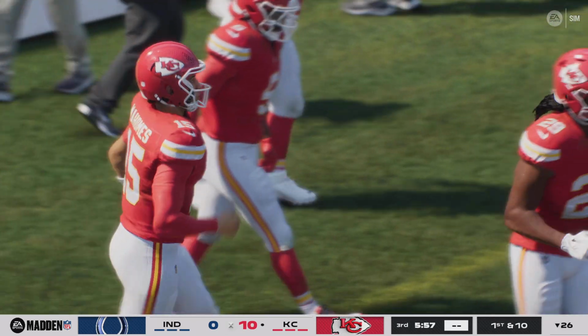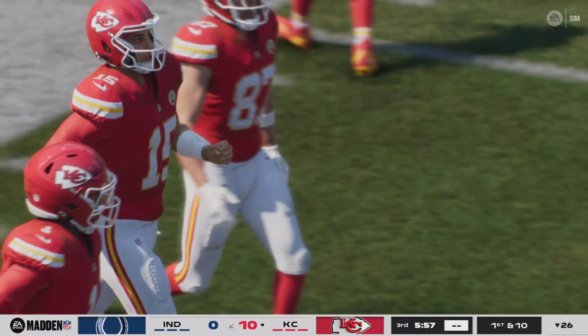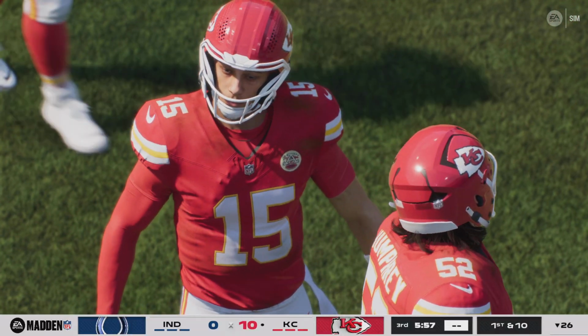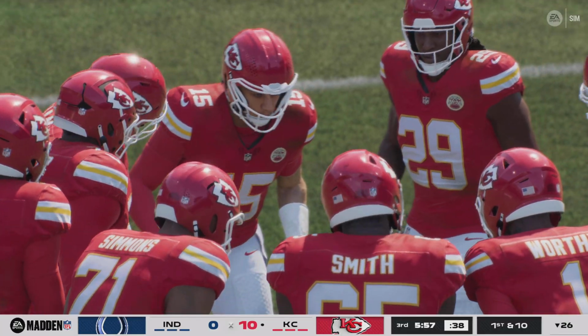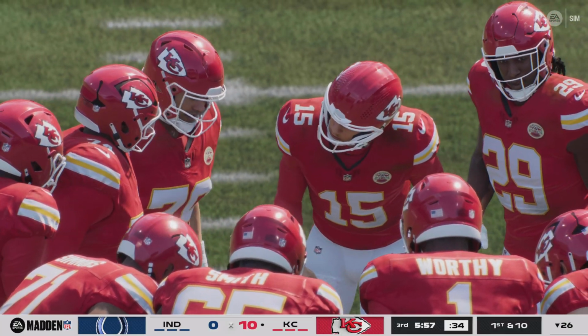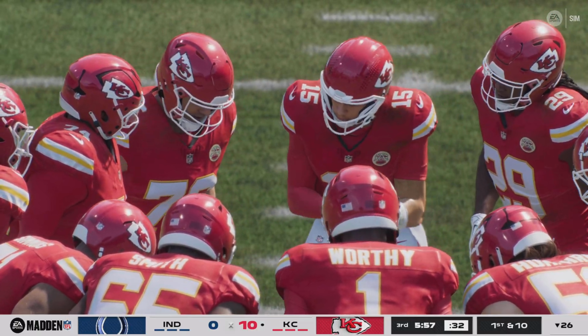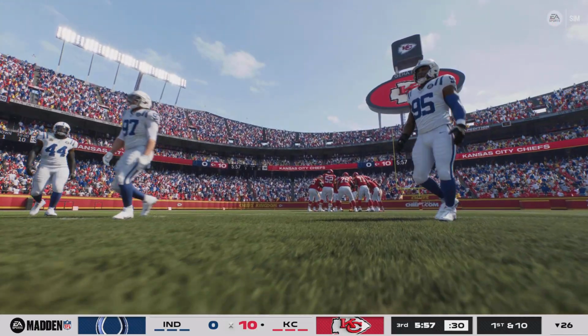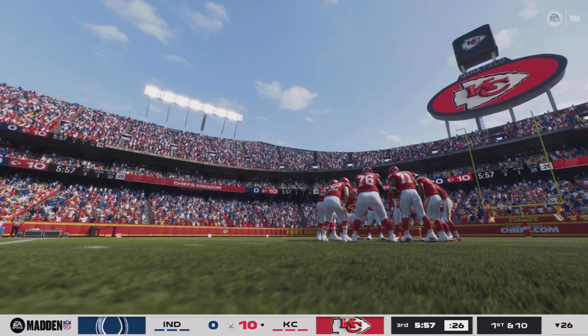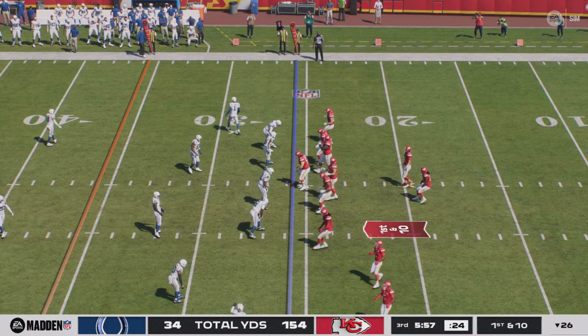Out comes Kansas City. Its offense has it first to start quarter number 3. And they really leaned on that passing game in the first half, Brock. Let's see if that emphasis continues to start the third. First call here coming from the shotgun.